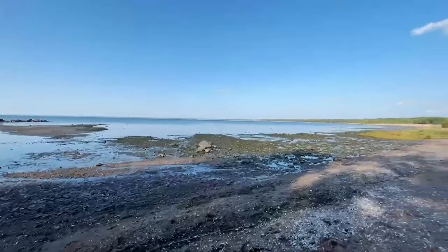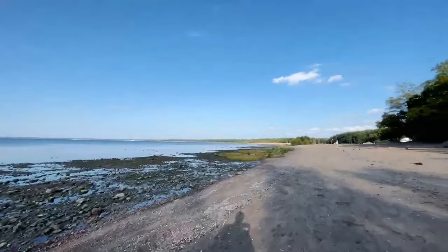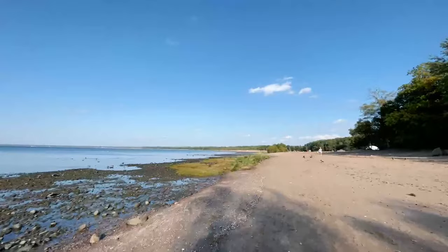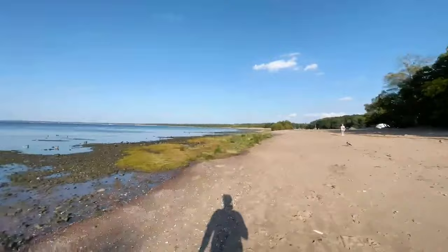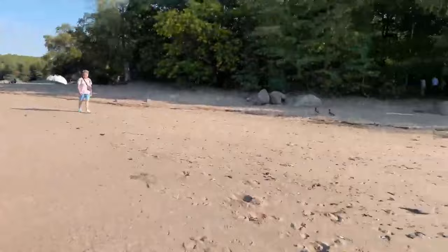This is the sunny beaches of Sestroretsk, and actually there's a place nearby called, I think it's like Sunny Beaches, Solnechnoye, something like that, or the area, sunny. And the park that we were in follows us on the right all the way.